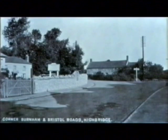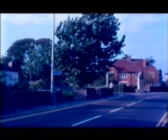This view is the corner of Church Street, 1919. The present war memorial now stands where the signpost is situated. And here we have that same view in 1984.